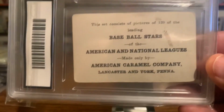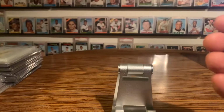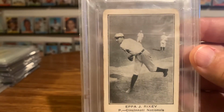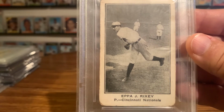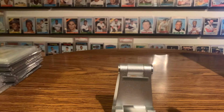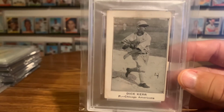The backs of the E121s look like so. Eparixi. So he was for the Reds in 1919. And I'll just flash through the backs because E121s all have the same back. Now this is Dickie Kerr. He pitched for the Black Sox.